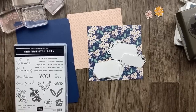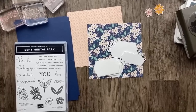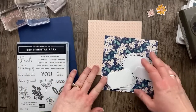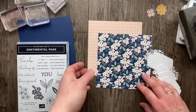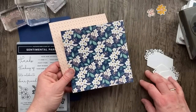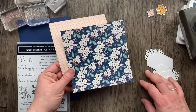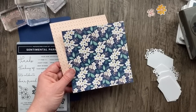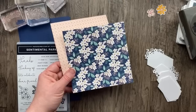So I just made up a whole bunch of cards using this layout. And this layout is actually from one of the videos I did for World Card Making Day. I did a one sheet wonder and we cut some designer paper. I think we did 6 sheets of designer paper and we cut each one with a pattern, and we made a whole bunch of cards.